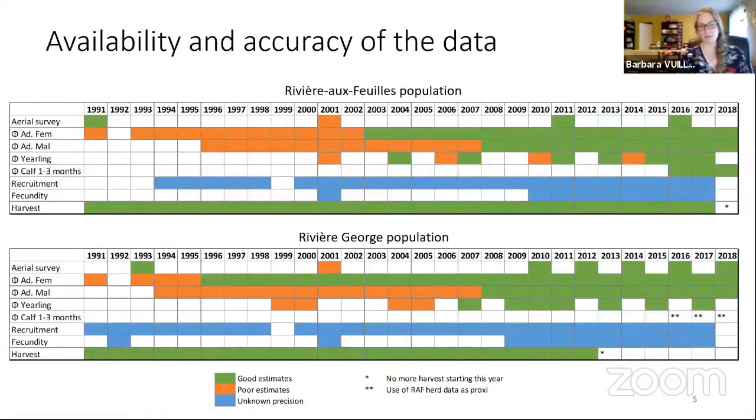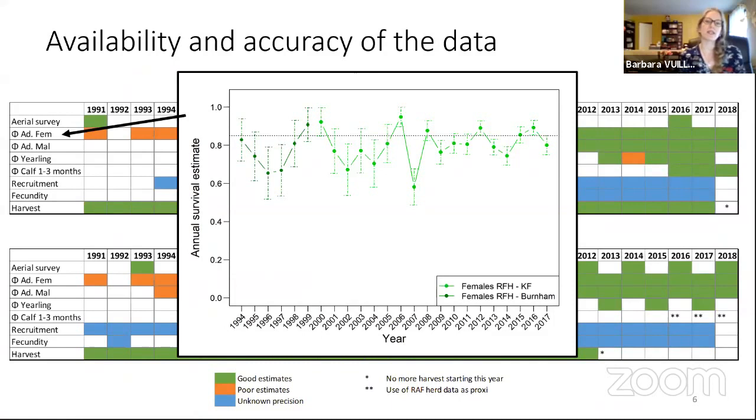But as nothing's perfect, you can see that some of these parameters have sparse and punctual data. The table at the top shows you the available data for the Rivière-au-Feuille herd, and the one below shows the data for the Rivière-Georges herd. Many of these estimates are good, especially in recent years, but some of them are poor estimates and others have unknown precision. And we have several missing data. But let me show you what some of this data look like.